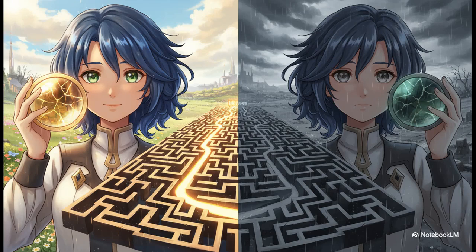Now, this is huge. The beliefs you have stored in your subconscious, they literally filter your reality. If you believe you're a great problem solver, your mind will hunt for evidence to prove it. But if you're holding on to a limiting belief, like, I'm just not smart enough, it will sabotage your best efforts every time. The takeaway here is critical. Your internal world creates your external reality.